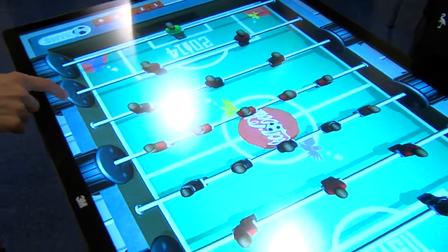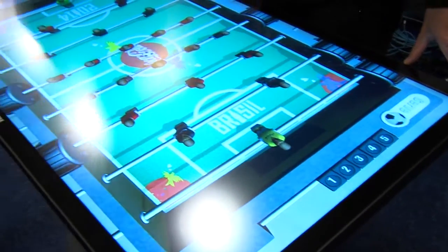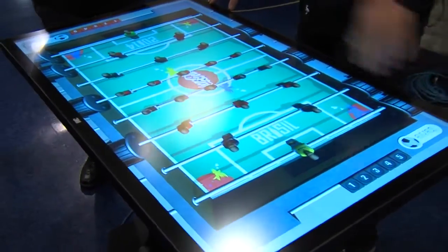Okay, is this one playable yet, or are we still working? It is. I need to switch it over. Oh, okay, switch it over. Do what you need to do. Is it something we can do right now? In a few minutes.